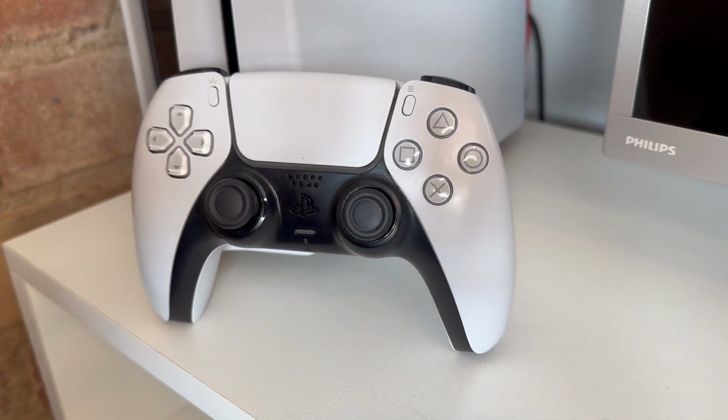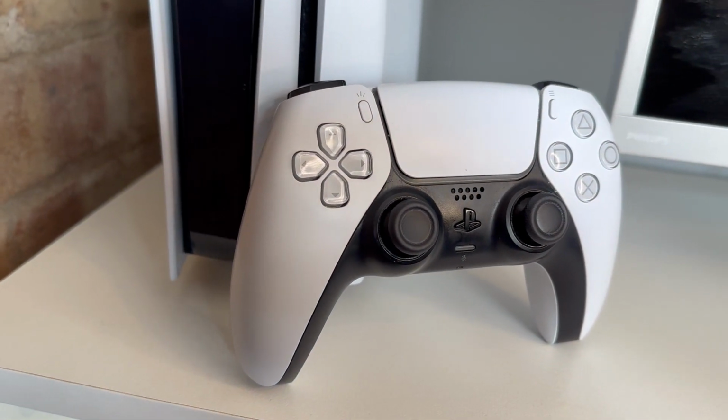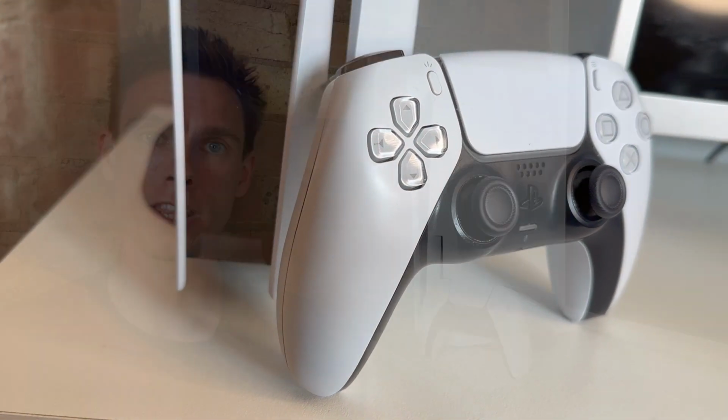So it comes with one controller in the box, a controller charging cable, a power cable for the console, and an HDMI 2.1 cable, which I recommend you use unless you have a better HDMI cable, just so that you really maximise the graphics experience, the graphic output of what the console can give you. So that's one of the next things I'd recommend.